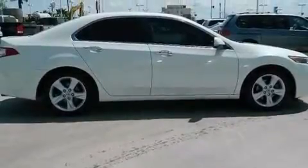the driver's seat. Stop by today and test drive this automobile for yourself.